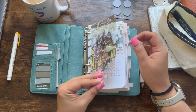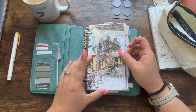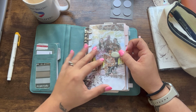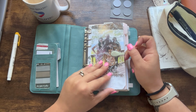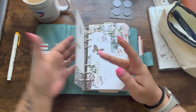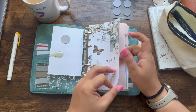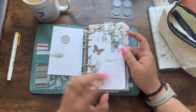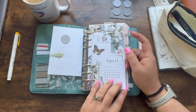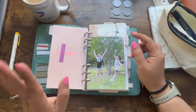Since these planners don't come with a fly leaf, I have this Catspresso acetate with these white florals on it to protect my pages with my family photo. It's kind of bent. I need a new blade for my paper cutter. This is a freebie from Sterling Ink that I threw in here, and then we get right into my sections.